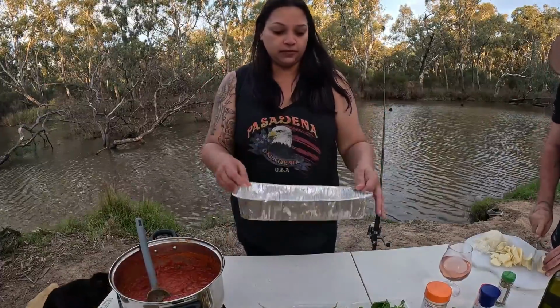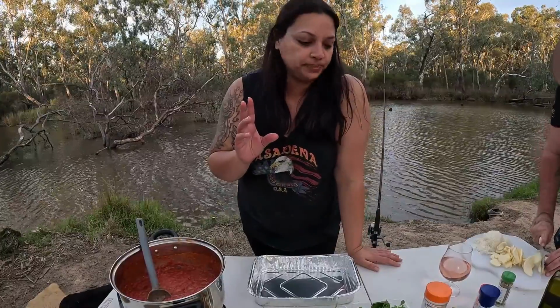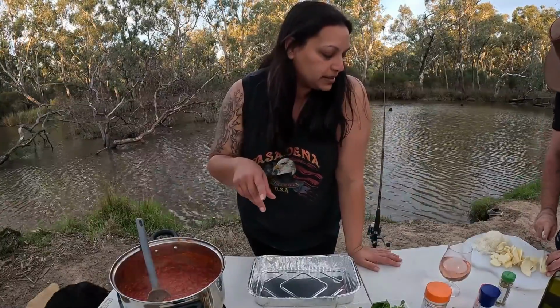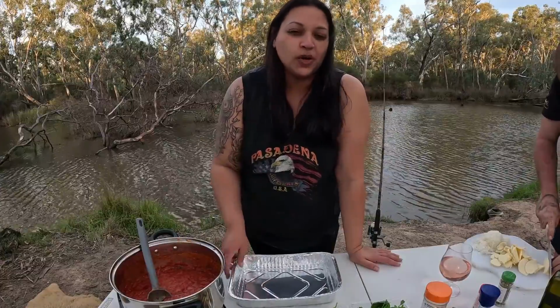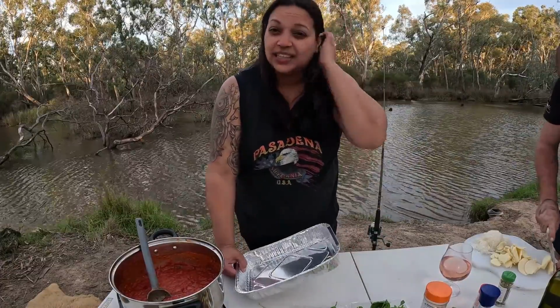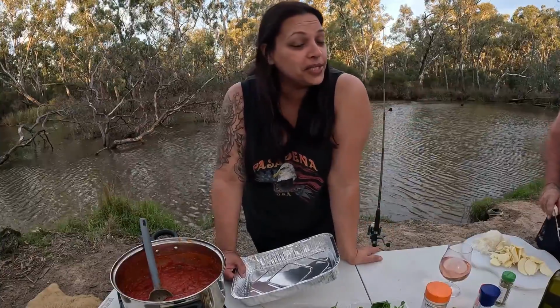We're layering up in this little foil tray with some cheese. Leigh's cutting up some mozzarella. I've got some shredded parmesan as well. We're going to whack it all together and put it in the Weber, cover it with a bit of foil. All we really need is for everything to heat through and for the cheese to melt, and voila, your dinner is ready.